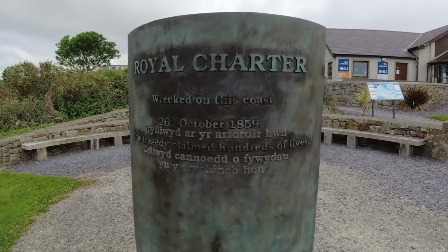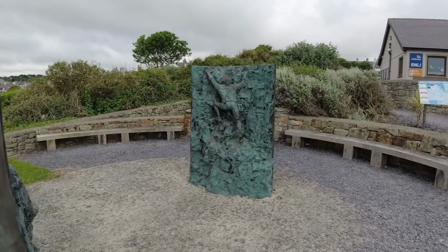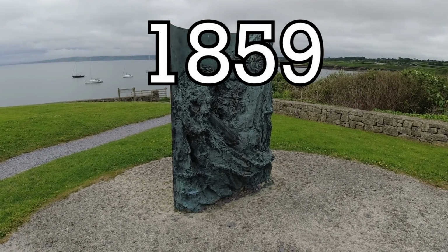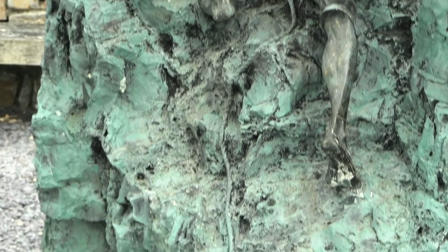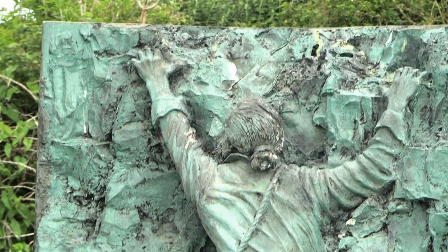There's also a memorial here to the sinking of the steam clipper, the Royal Charter, which sank on the 26th of October 1859. It is thought that only 40 of 480 passengers survived when the vessel crashed upon the rocks.